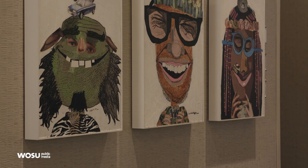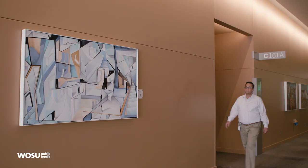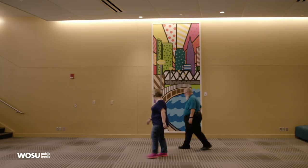I think personalizing our convention center to our community wasn't my idea. I wish I could take credit for that. It was not my idea, but I think it was an incredible idea. I don't think there are very many convention centers that have this, and I have a feeling that this may inspire a trend. I don't know.